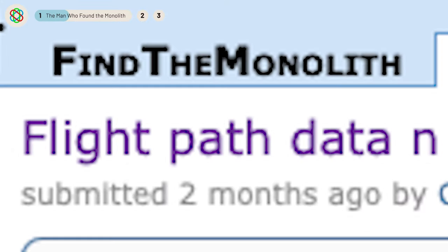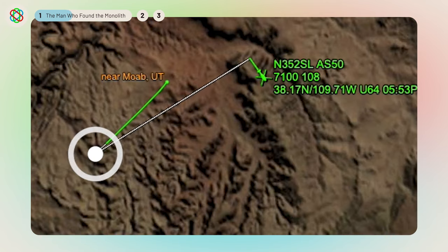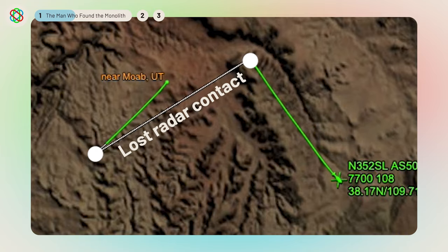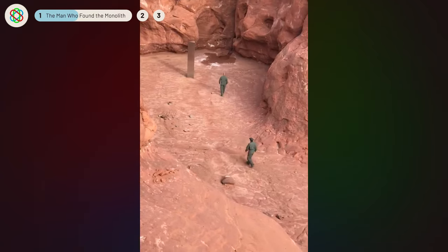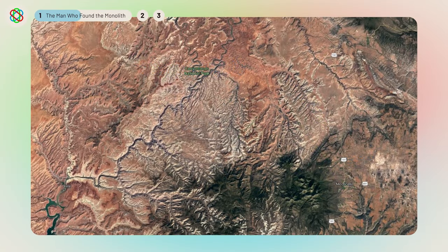Someone posted the flight path of the helicopter, and at one point it lost radar contact. When they stopped tracking, usually means they landed or went below radar altitude. And these guys landed and took pictures, so it's got to be in that area. So that's where he started his search. And this is where it gets really cool to me.